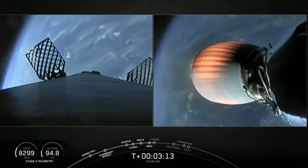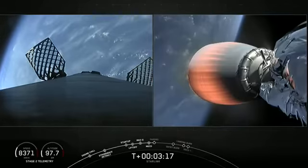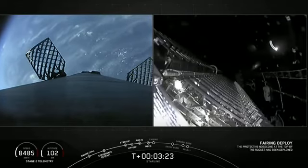First stage making its way back towards acquisition of signal. Planet Earth coming up here. Should be fairing deployment shortly. Separation confirmed.